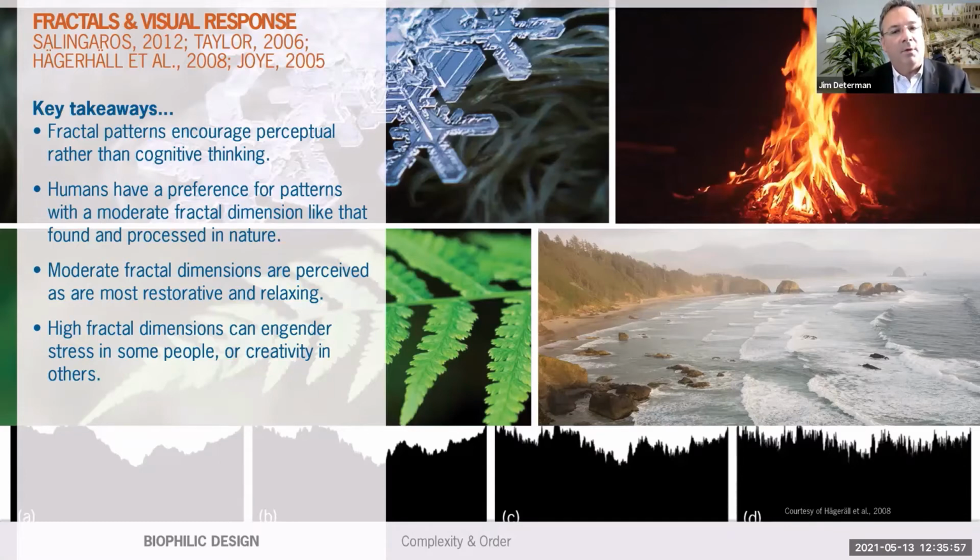But a couple of things that are important for our study, fractals. Fractals are a pattern that self-replicates at different scales. So a snowflake, certain trees, leaves of a tree. Fire is a statistical fractal. The wave pattern of waves hitting a beach is a statistical fractal. And we like watching these things. These things make us feel good when we see these patterns.